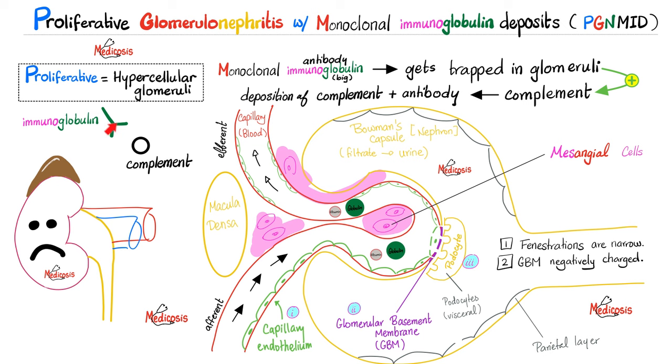Normally, the antibody should attack foreign invaders, but now it's attacking my own body. That's why it's a pathology. And if that was not enough, a complement protein. Why do you call it complement? Because it complements the action of the antibody. A weapon that can destroy your enemy, the foreign invader, can actually destroy you, your kidney.